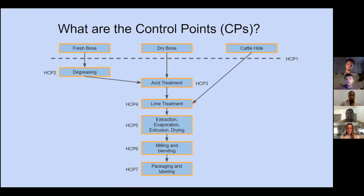These are our hazard control points, mainly for the gelatin, which goes into the production of the halal marshmallows. The first hazard control point is to do with fresh bone, dry bone, and cattle hide. This is mainly to ensure that they come from halal animals, so like cattle. Control point 2 is degreasing. This is to avoid cross-contamination with any other possible vats or animals within those vats. Control point 3 is the acid treatment. These vats of acid should only be dedicated to halal treatment.